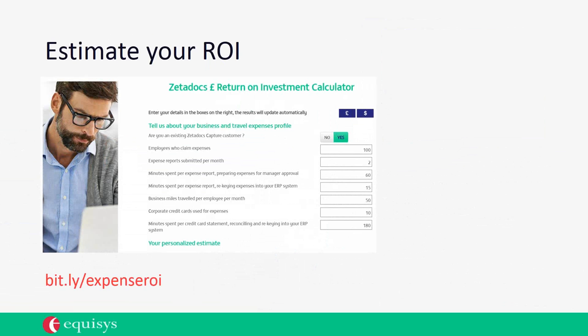So we've mentioned throughout this webinar that becoming paperless can provide you with a return on investment. But how much of a return really depends on how you use your current process and how you use NAV. We've designed a tool to help you understand your current cost for processing, not only expenses, but also your day in and day out use of NAV. So we have return on investment calculators for both the other solutions that we presented in addition to expenses.